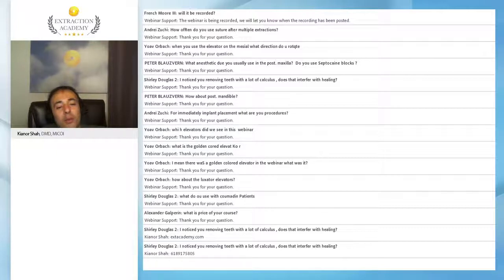Then they're going to be off the Coumadin for some time, depending on what the medical doctor decides. It could be a week, 2 weeks, could be longer, 3 weeks. Are they going to be put on an alternative medication while we're performing the surgery? Then the patient comes back. You perform the surgery, you get hemostasis. Before they walk out of your office, make sure they're not bleeding.